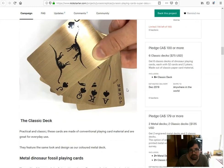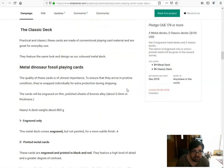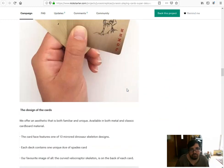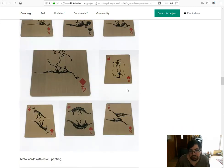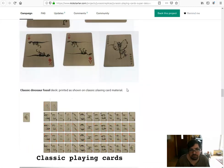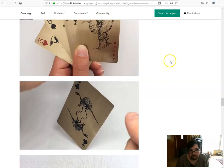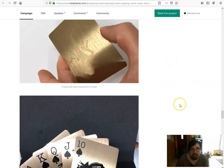That's kind of expensive. It looks nice. The metal. No idea who's producing either. I do like that the faces are mirror imaged, although this deck might have looked better had it actually been dinosaur images as opposed to just fossils. How exciting. Bones. I guess it's fine. Ooh, there's the metal one.